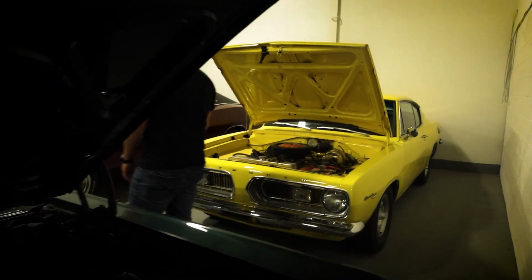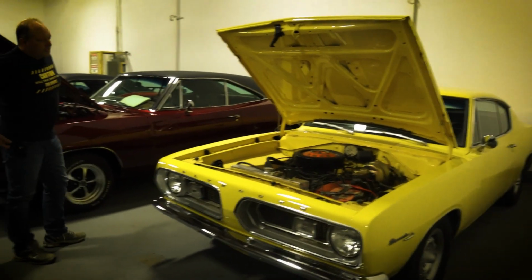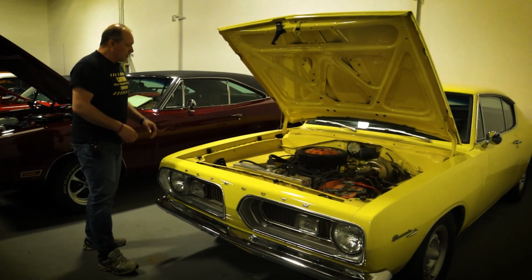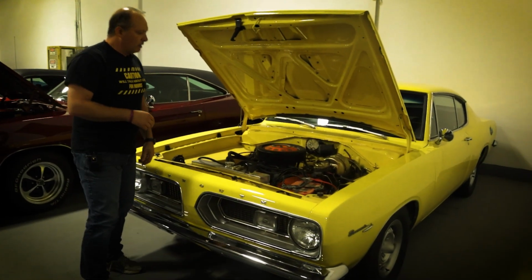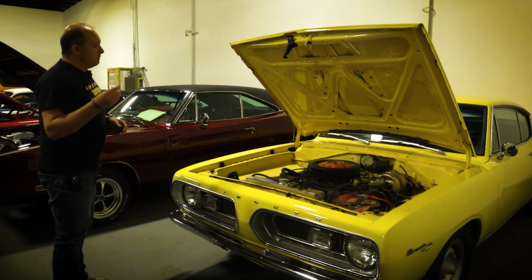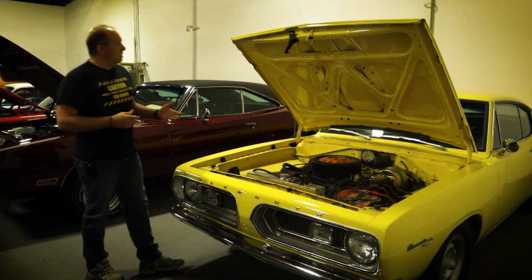So now on this side, there's a bright yellow Mopar here. There's a few pieces laying on the rad. Don't worry, it's in the process of getting just a quick fix here. But it's a 67 Barracuda, 383 Magnum, and it didn't start life with a 383 Magnum, but it is a 67 Barracuda.